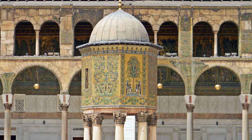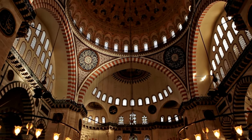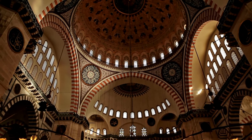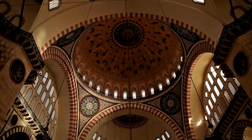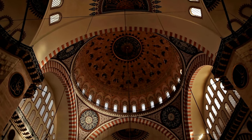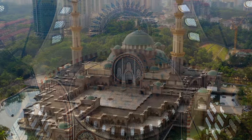These 10 most beautiful mosques in the world are a testament to the beauty and skill of Islamic architecture. Whether you're a traveler looking for a unique and stunning destination, or an architecture enthusiast looking for a historical masterpiece, these mosques are sure to leave you in awe.